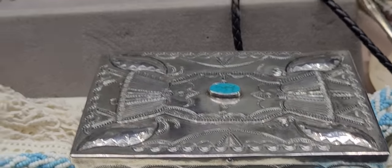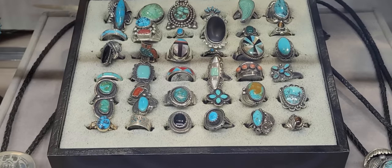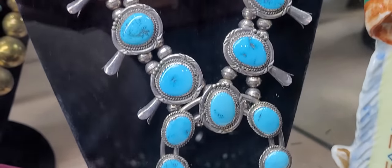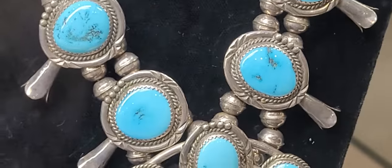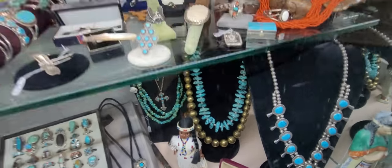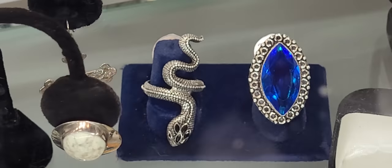Look at this humongous ring right here. Probably a sterling and turquoise trinket box. And look at this squash blossom here. That is topaz.